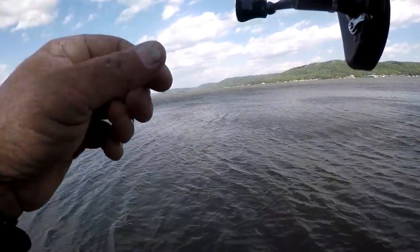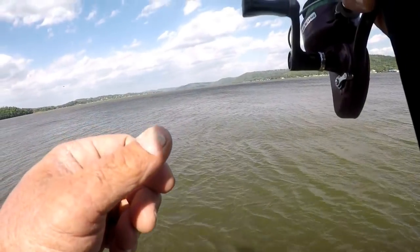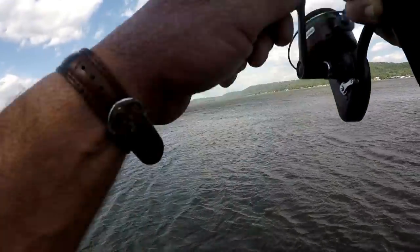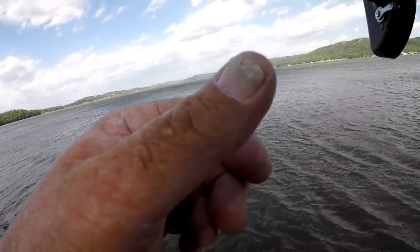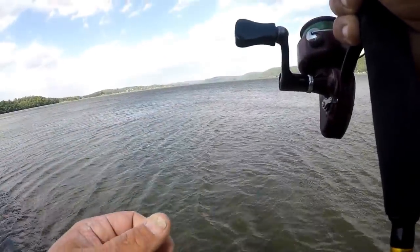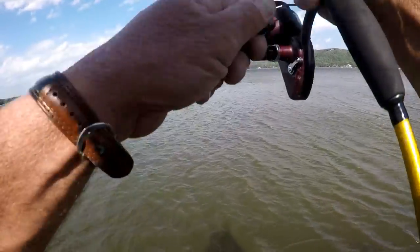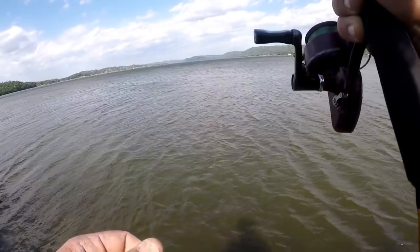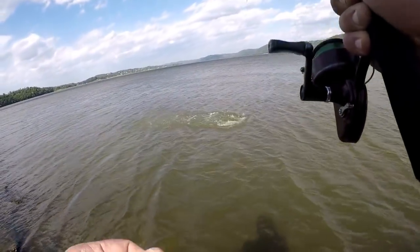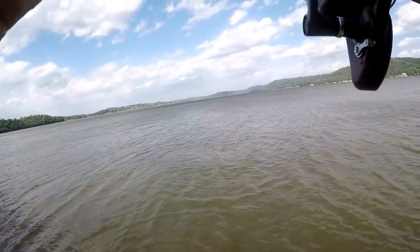Now, I don't know if this is a flathead or blue, but it's a good fish. This is really what I wanted to come here today for. Even though this front came through, and it's a major front, you can still catch fish. It acts like a flathead, but it could be a blue. Golly, Mom, what a blue. This is a huge fish on 15 pound line, so it's gonna take me a while to land him.